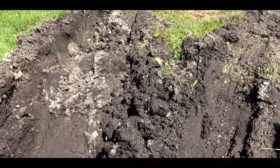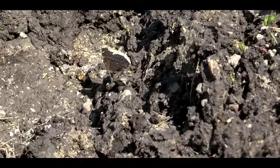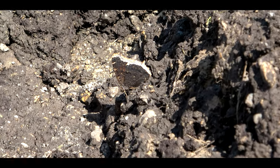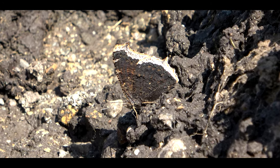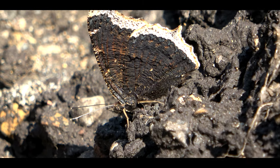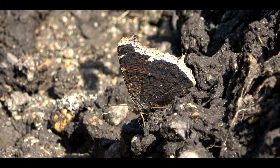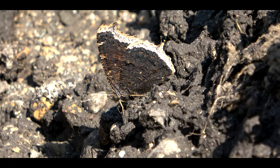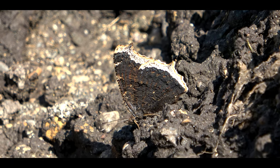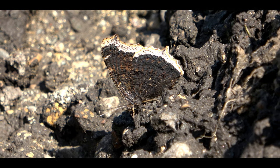So let me see if I can perhaps sit down and find him. Oh yeah, there he is. See, that's what I was talking about. Oh, come on camera, let's focus on it. Let's see, we can slowly zoom in on him and get an okay shot. Look at that. It looks almost disguised when you look at it from this side. But I'm hoping it's going to open up its wing in a second. If it does, it looks absolutely gorgeous when they open. Oh, there we go. He's tempting to open it up, but it didn't quite happen.